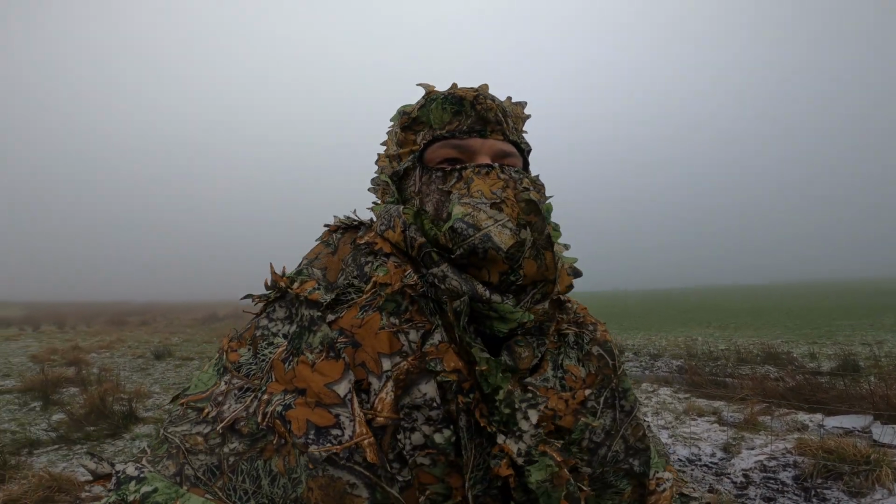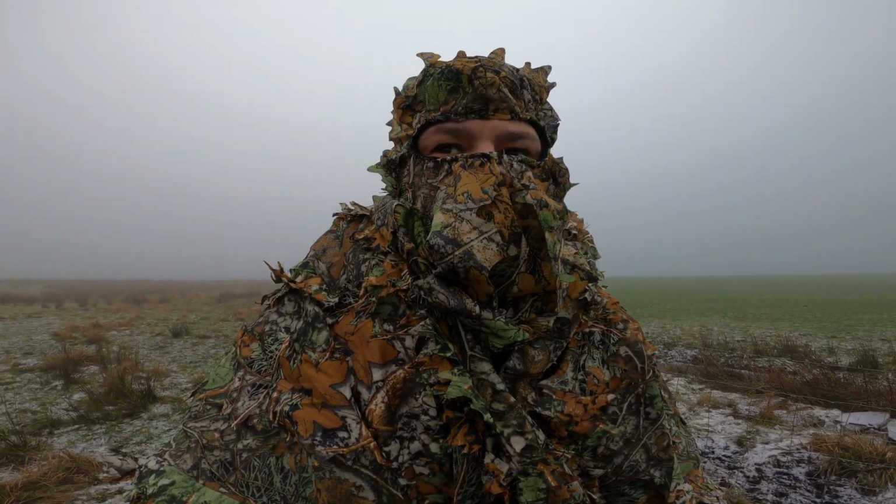So, just seen some deer in the paddock over there. I think I scared them when I got ready. But I'm going to sneak over. I think I can see one.